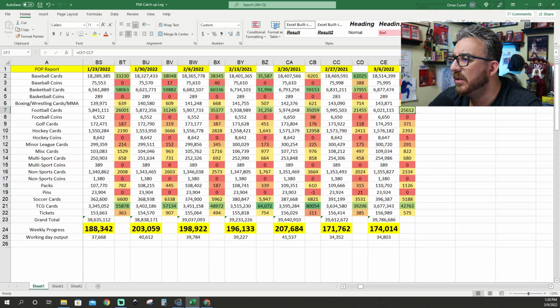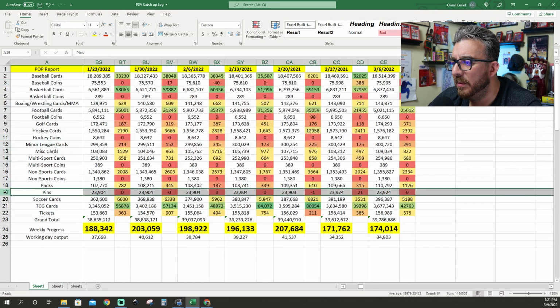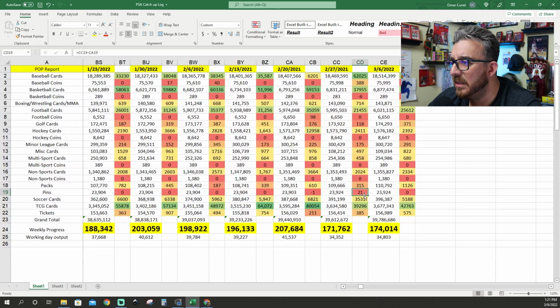Why does this continue to go down? The baseball coin continues to go down, and the hockey coin went up. Maybe there's some stuff that was miscategorized there. I don't know. Pins went down one. Maybe they categorized the pin and it should have been a coin. I really don't know. But man, coins, they did some pins last week. We were on a 0-0-0 run. I guess they're shifting some stuff around.